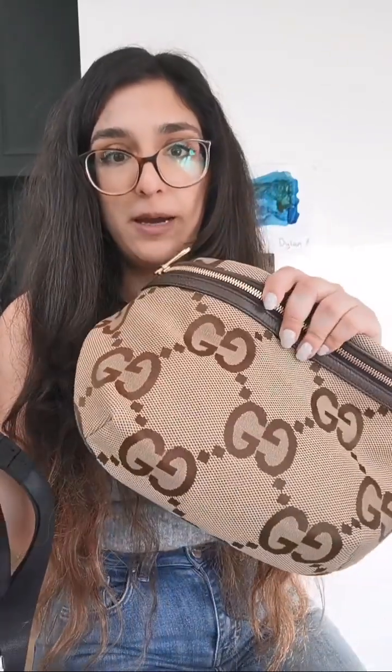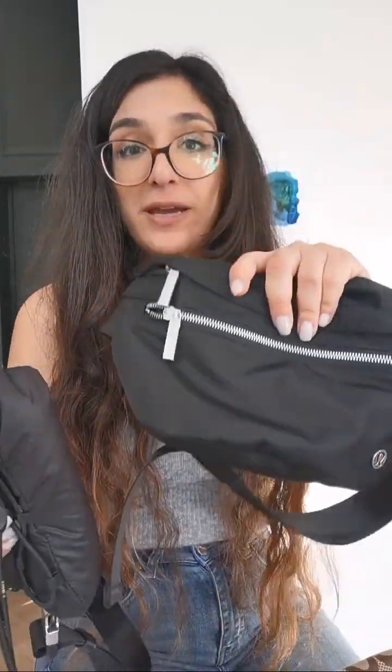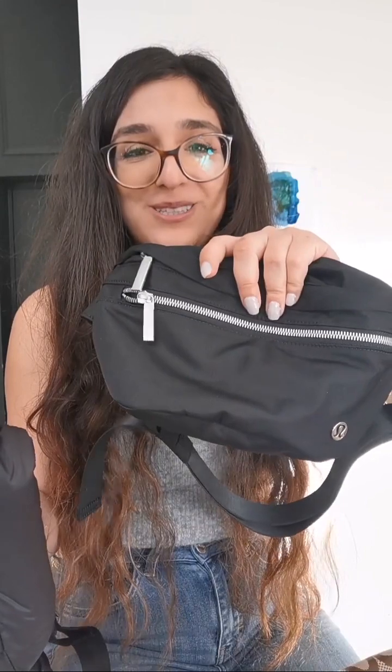So far, I really like it. It's probably going to replace my Gucci bag, so I can protect that and not wear it as much as I have been, and wear this instead. It's bigger than the Zara one, so I can actually fit more and it's a lot more practical.